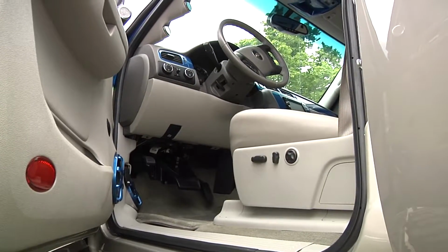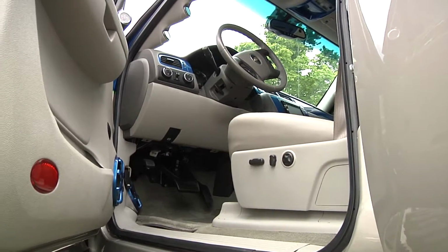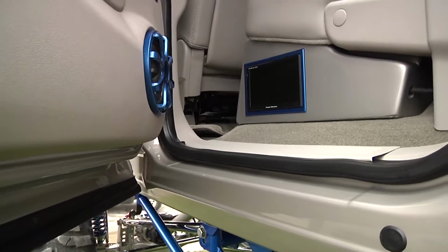Everything on the inside now has been worked on. We've done a lot of the audio video system, running 4.8-inch Kicker L7 subs, running TVs for TV monitoring and different things. Head units in, a lot of the interior still got some work to be done.